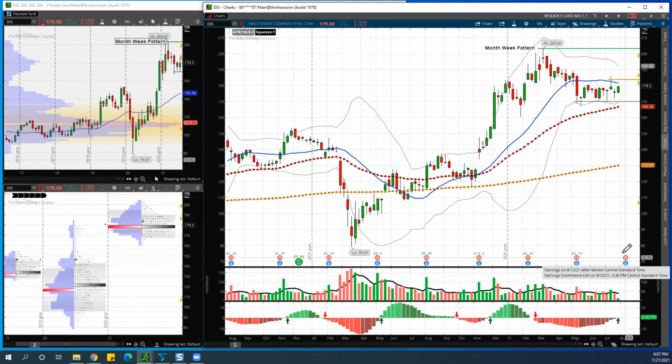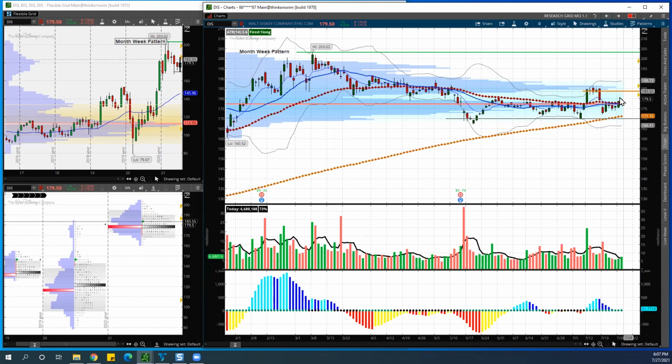8/12, so we've got plenty of time. I won't be surprised if we come and test the 186 ahead of earnings, right? So this could be a run into earnings, and you see that there's some problem right here, 185. The volume is about to get as long as the daily point of control that I have right here. We're still under the 50, over the 50, so actually the last 3 or 4 days have been very constructive to the long side.